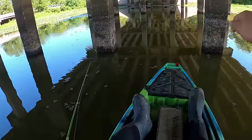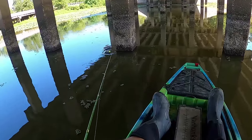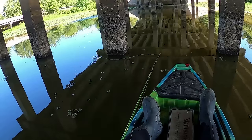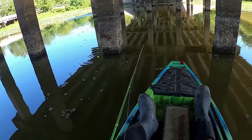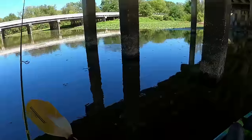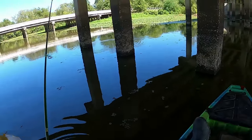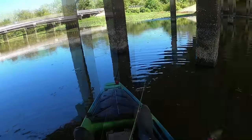Now, you could also vertical jig these pillars too, guys. It's just for me, the wind's not blowing at this moment, but when that wind does kick up, you can't stay still like this. I don't know, guys. It's something about that cork going under. Something about them popping that cork. I love it.